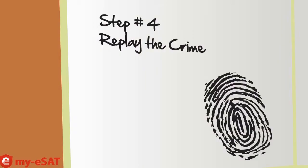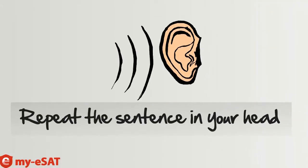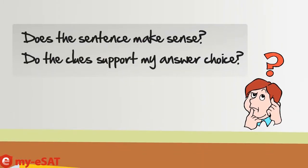Step number 4, replay the crime. Any detective knows that it's important to replay the crime in order to make sure all the pieces fit and make sense. After you identify your choice, your suspect, repeat the sentence in your head with the answer choice in the blank. Does the sentence make sense? Do the clues support your answer choice? If so, you've solved the crime.